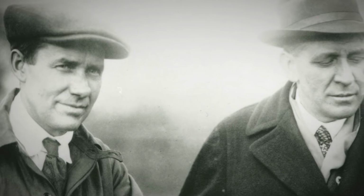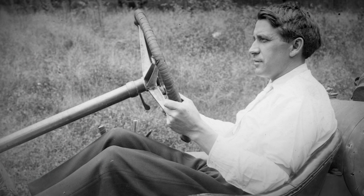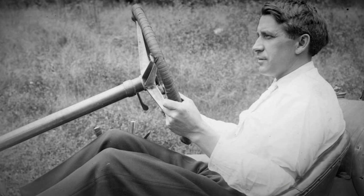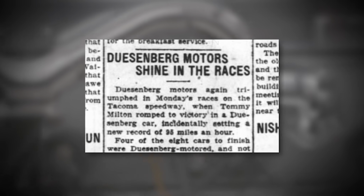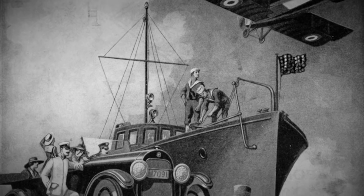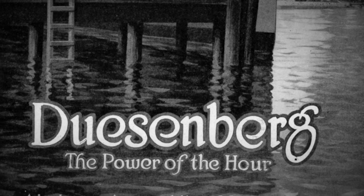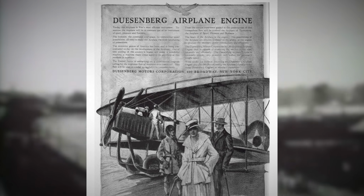So they continued to refine, and amazingly enough, Duesenberg won the Indy 500 several times. They were always pushing the limits in terms of engine speed, engine design, trying to squeak as much horsepower out of as small of an engine as they possibly could. While they were doing the racing portion, at the same time they were building engines for automobiles, airplanes, and boats. That helped fund their racing endeavors, which was really more of what they cared about.